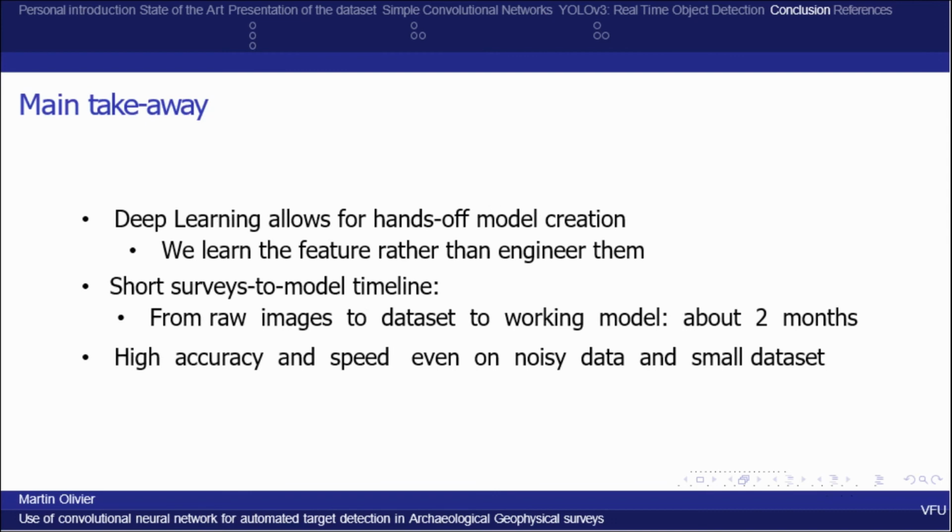So the main takeaway here is that deep learning allows us to do pretty much hands-off model creation. We simply give raw data to our model and let it learn, and hopefully we'll get some good results. Also, from an engineering standpoint, this is interesting. There's a short time to model: from raw image to dataset to a working model, it took me about 2 months, and most of the time was spent on annotating the dataset. Creating and training the model is rather short, so we could iterate really quickly on it and create something better. We also have high accuracy and speed, even on noisy data and a small dataset.